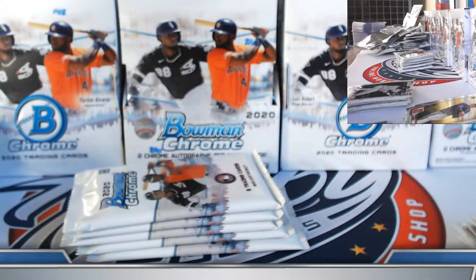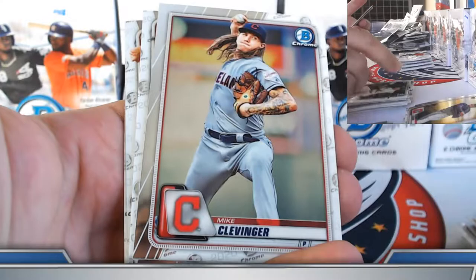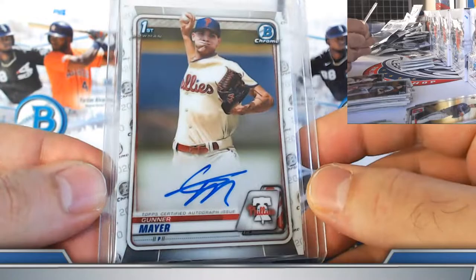Alex, which packs usually have the most first Bowmans? Usually the regular Bowman series that comes out in the springtime. That's the one that has a majority of the first Bowman guys historically. But those boxes do carry a bit of a premium over the Bowman Chrome boxes. Jumbo box of Bowmans, like $450-ish, while Bowman Chrome is about half the cost of that, but totally different subsets there.